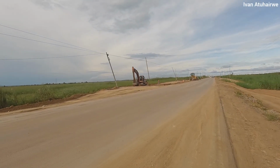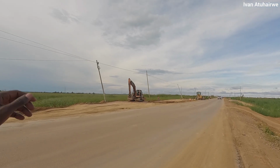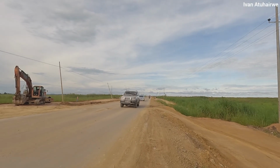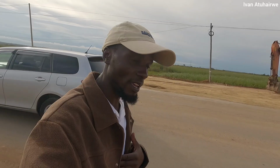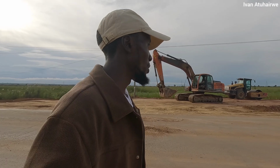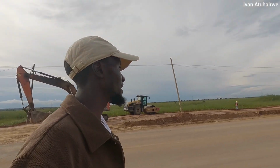So this is a heavy duty excavator. Look at its bucket, very big. This is Lwera, Nasomoka Lwera. I escaped Lwera. According to me, I've directly translated it. That's what it would mean. So people do that because people used to say that, but now it's getting better.